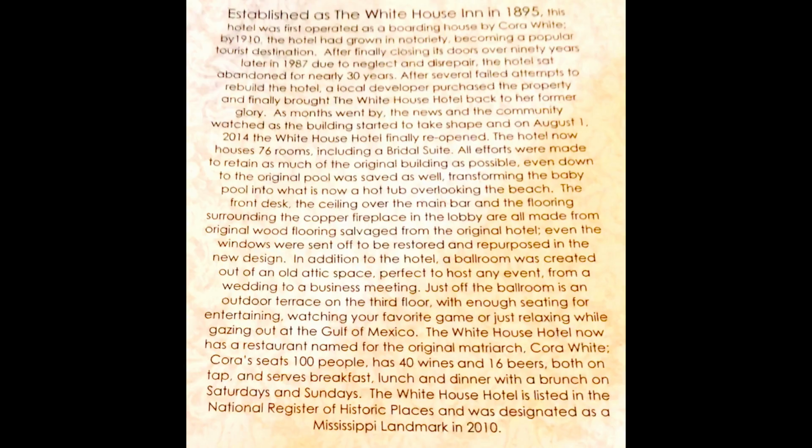They have a ballroom, and a restaurant called Cora's, named after Cora White. Seats 100 people, has 40 wines and 16 beers, both on tap. What does that even mean? Do they have wine on tap?